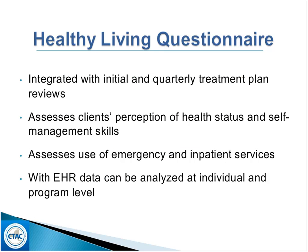As I mentioned, it started out on paper, and it was a great engagement tool to get a sense of where a client was at as far as understanding their health behaviors, wanting to change their health behaviors, and also their level of knowledge in trying to self-manage their health.